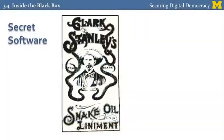But there's a further objection to keeping the software in the voting machine secret, and that's one on security grounds. Security by obscurity, as it's called, keeping something secret on the basis that to do otherwise would be a security problem, is a widely discredited practice in software development. When you think about it, if a piece of software relies on being secret for its security, and that software leaks out, then there'll never be any way to get that security back.